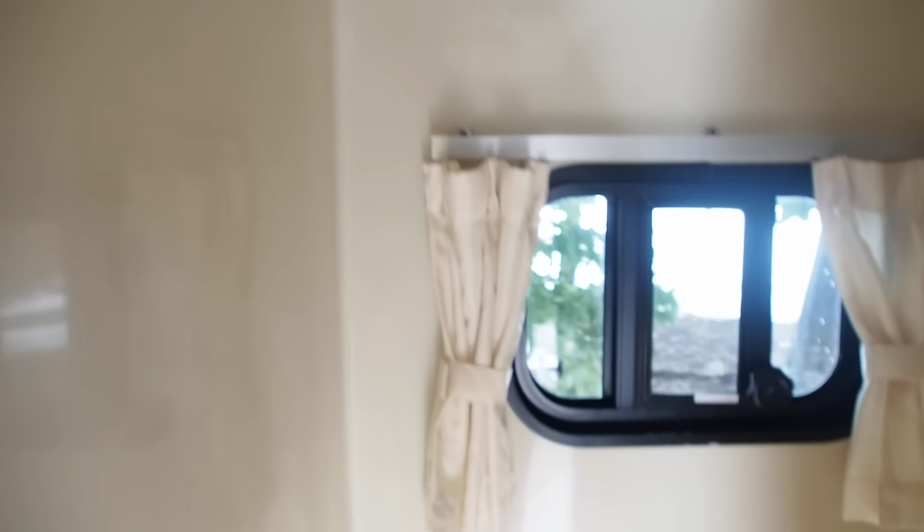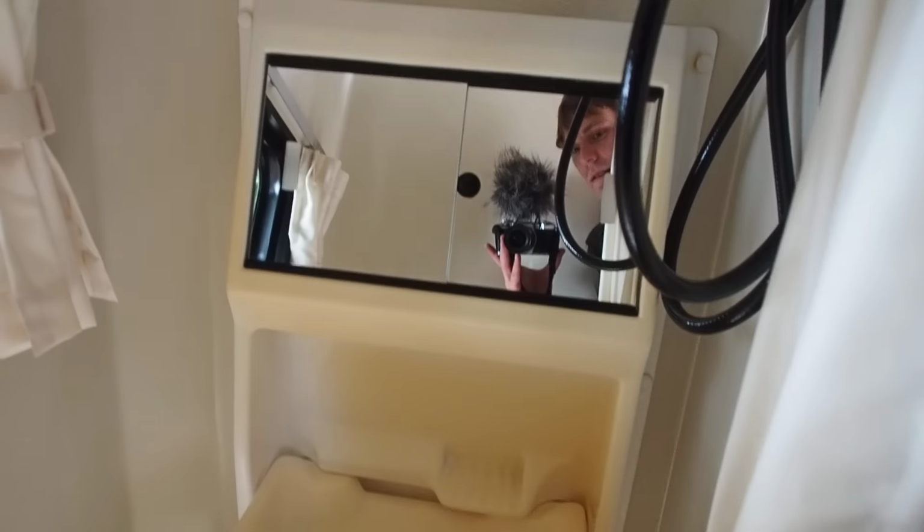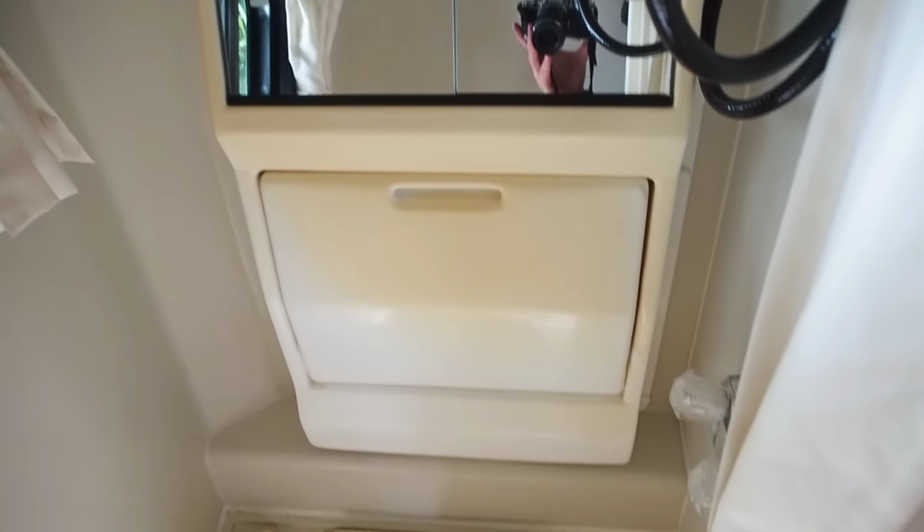Okay, shower room. Open the door, and there is a light in here. Has nice little curtains there. This unit here flips up like that. Now you see you have some slight discoloration in the plastic, but you also have, let me just walk into here, and you can stand up completely in here very easily.